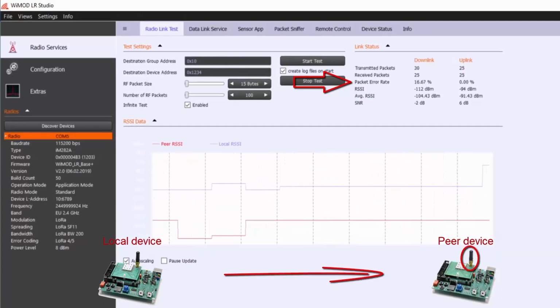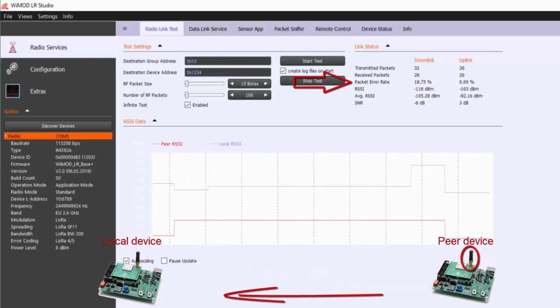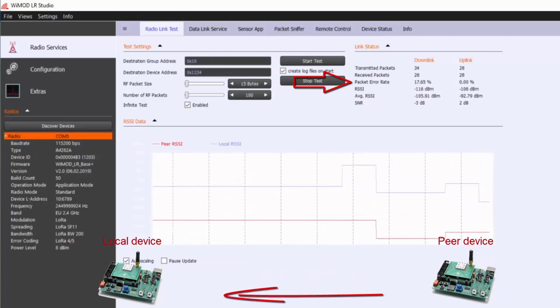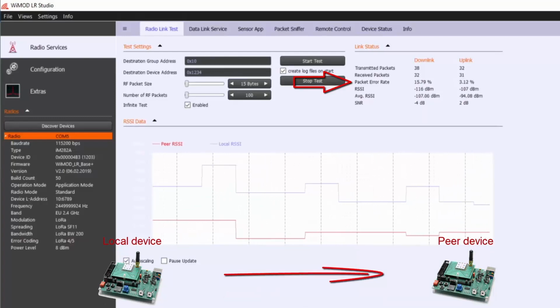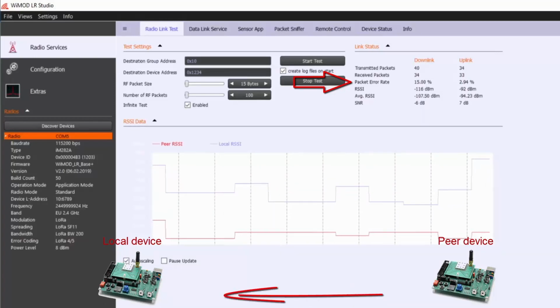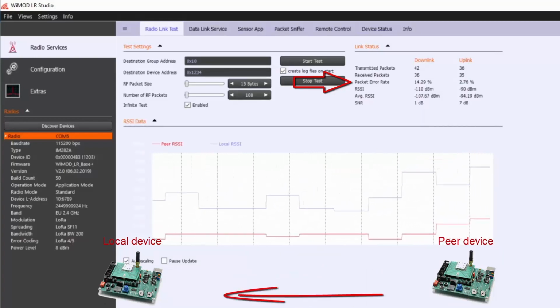After connecting the antenna again, the packets are received and the packet error rate decreases over time. This application could help you to verify and check if the range of LoRa is adequate for your system.